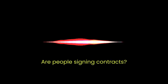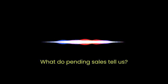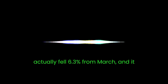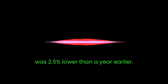What about looking ahead? Are people signing contracts? What do pending sales tell us? Pending sales look pretty subdued. The National Association of Realtors index, the Pending Home Sales Index, actually fell 6.3% from March, and it was 2.5% lower than a year earlier.